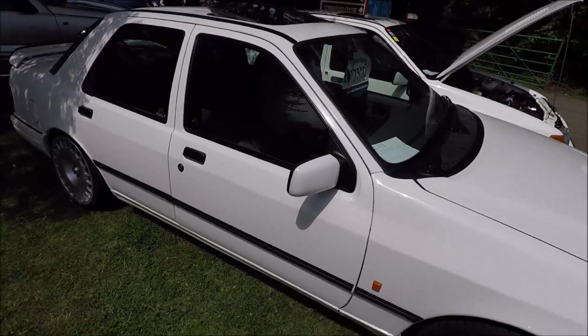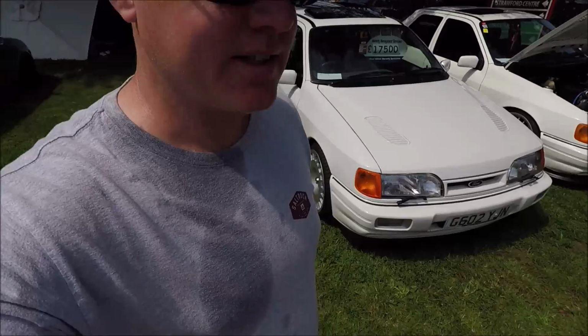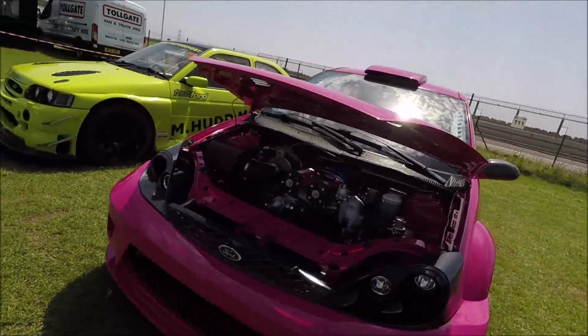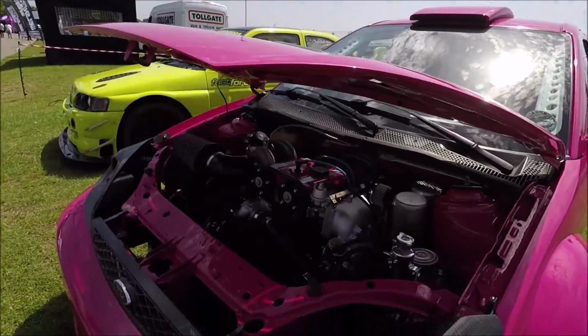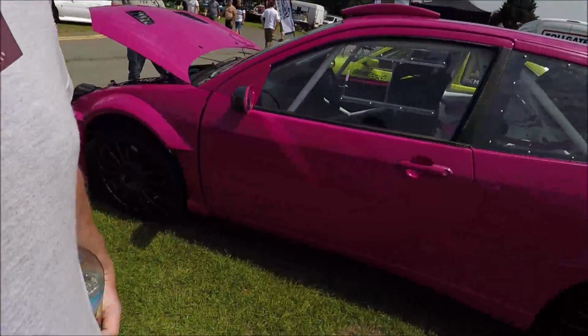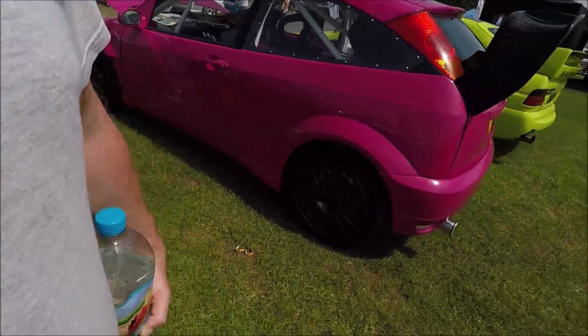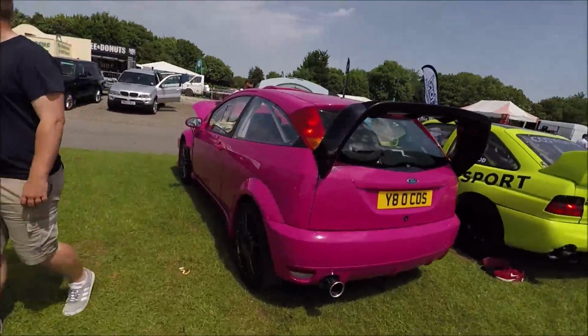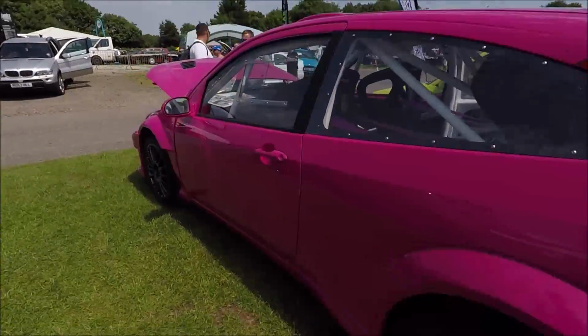Nice. Have I ever told you I used to own one of these? Two-wheel drive 1988 Sapphire. Nice car. That's definitely different. That's rear-wheel drive, is it? Yeah. Oh, that's a Pink Cosworth. That's pretty cool, fair play.